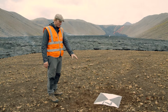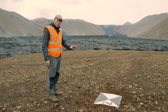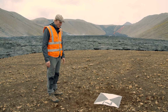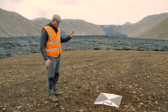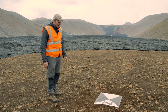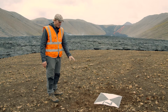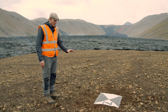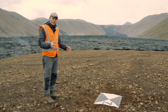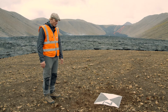Okay, so now this target has been measured, the position of it has been measured. Now we leave it and we will fly over, take pictures of the eruption area, and this target will be seen on the photograph, or several of them, and we can then georeference the models knowing the accurate position of this target.